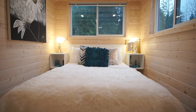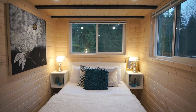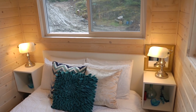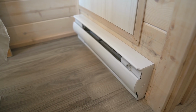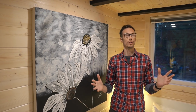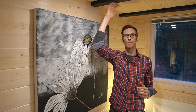And now past the bathroom is the main floor bedroom. There's a queen-size bed with plenty of space to walk around all three sides. And there's these floating cube night tables on both sides of the bed, which is really functional. And because the bedroom is at the opposite end from the main source of heat, there's an extra baseboard heater in here. This is also nice, although we're under the loft, there's plenty of headroom. This is at least 7 feet tall.